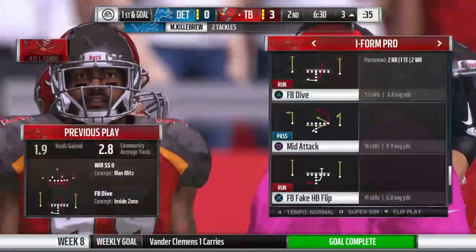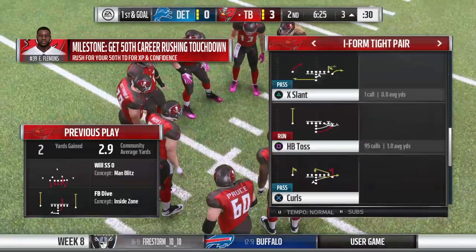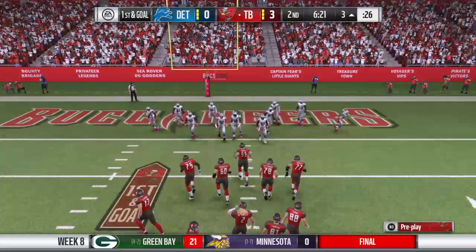3rd and 1, who are you going to call? Not the scat back. You go with the big man, hand him the ball, and let him get upfield and pick up a 1st down. And on the outside, they're playing press coverage.